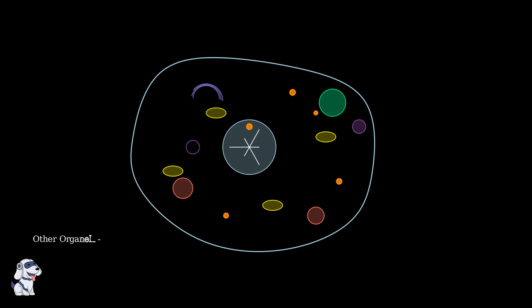The amoeba also contains other important organelles. Golgi bodies process and package materials, ribosomes make proteins, and lysosomes clean up cellular waste. Each organelle has a specific job that keeps the amoeba healthy. Together, these endoplasmic organelles work as a coordinated team. The nucleus controls everything. Mitochondria provide energy, vacuoles handle water and food, while other organelles support these vital processes. This cellular teamwork is what makes life possible for the amoeba.